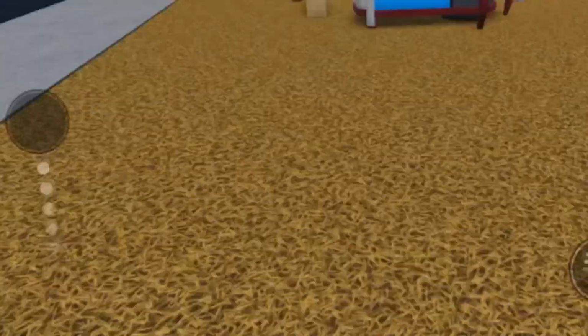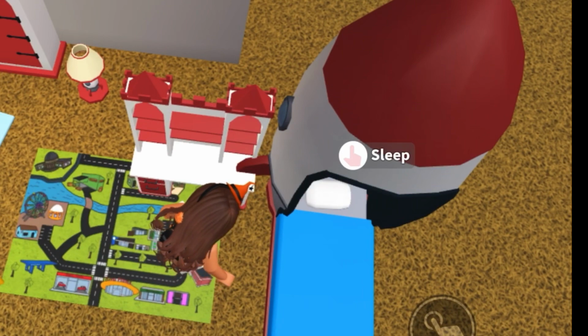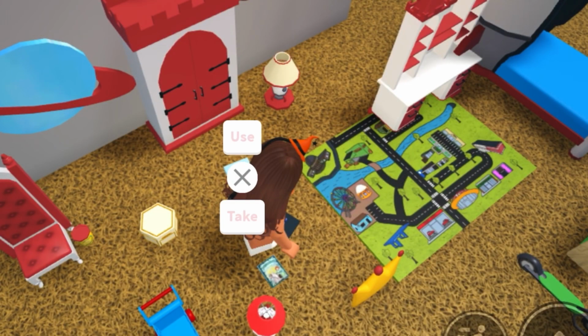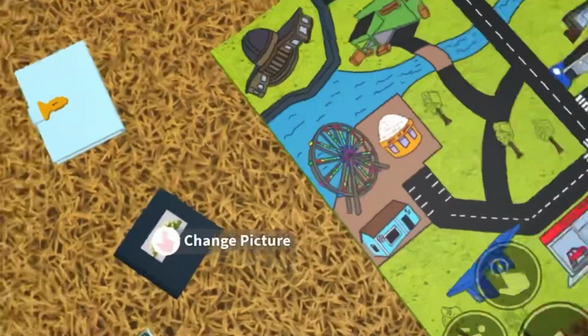And okay, let me just move over here so we can test everything in live mode. Okay, so let's see. Oh, why doesn't it let me sleep? Okay, apparently I'm too old. Oh, that's cool. You can change the front photo for the little scrapbook. And oh, it's a cute little family photo. That's really cute. It's just like a family kid update. At first I was describing it as a castle update or whatever.